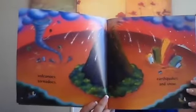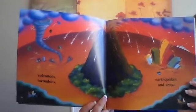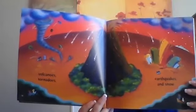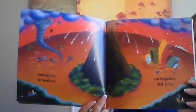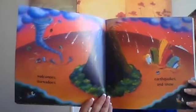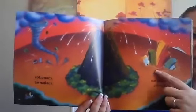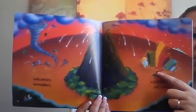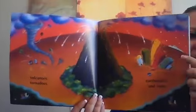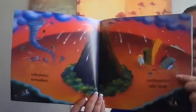Volcanoes, tornadoes, earthquakes, and snow. Do you see a volcano in the picture? Can you point to it? What about a tornado? Can you find the earthquake? Earthquakes happen, and a lot of times the land will split as the earth is shaking. And snow. I see some snowdrops in the corners.